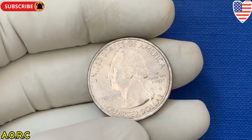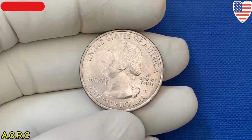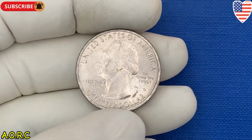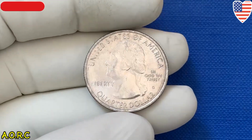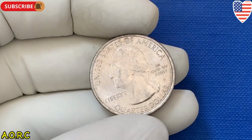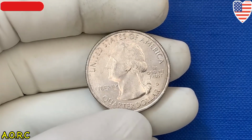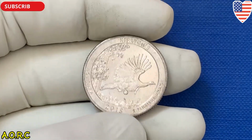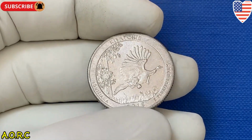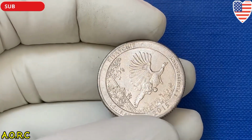Next came the Kisatchie National Forest quarter from Louisiana, showcasing a wild turkey in flight amid the forest's longleaf pines. This design captures the beauty and biodiversity of the region, a haven for wildlife and outdoor enthusiasts. The Blue Ridge Parkway quarter, representing North Carolina, highlights the scenic and iconic roadway that winds through the Appalachian Mountains. The coin's design features a stunning view of a tunnel carved into the mountainside, framed by lush foliage.